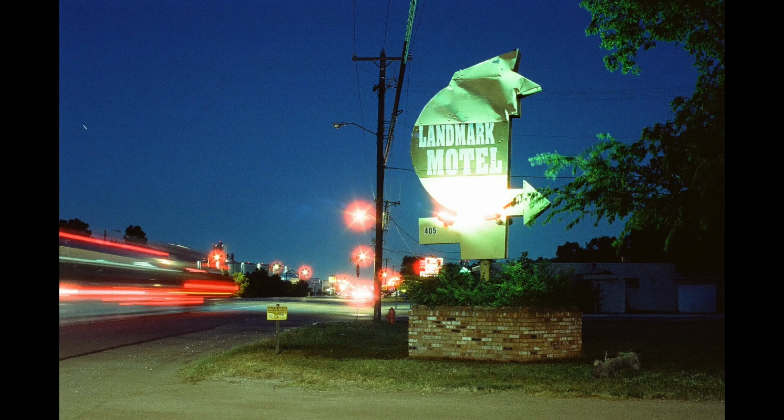I believe my settings for most of these are box speed, so 800 ISO. I shifted from f9 to f16 a lot, depending on if I wanted to over- or underexpose some photos, and all of my photos are taking that 1 second exposure. I did have my camera on a tripod with the cable release for the photos. So for this first photo here, I just wanted to get the sign.